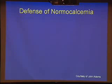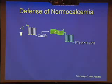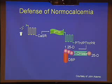Okay, so the defense of hypocalcemia. This is in a way to give you the defense, but also to show you the normal physiology. So these little green dots represent calcium molecules, and if the calcium in the body is low, this is the calcium sensing receptor, which is present in many tissues, but in particular in the parathyroid glands. And they sense that the calcium is low. They stimulate parathyroid hormone. Parathyroid hormone acts through its receptor. And what does it do? Well, one of the main things it does is act on the kidney to induce that enzyme I told you about, the 1-hydroxylase.